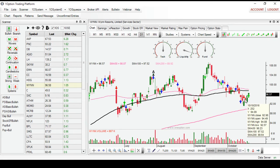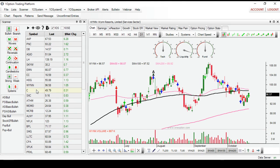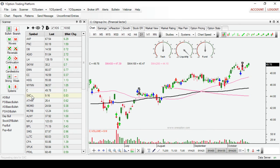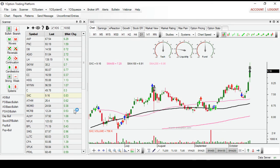So here you've got win. I don't see anything too exciting in here. Nice compression, poking through, wanting to grind higher, good volume. Earnings are out back in here. Only problem is banks don't move, and that's Citigroup. Really nice. We've already looked at SXC, so gonna move on.